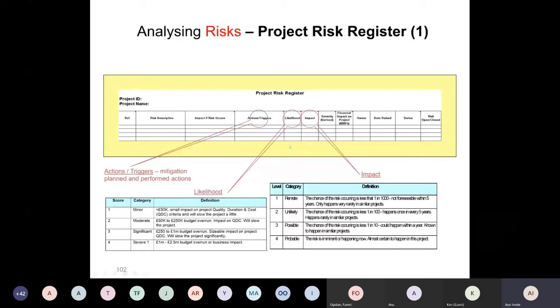Okay, so we've been talking about, you know what, guys, you need to manage your risk, you need to identify your risk, you need to make sure you document your risk. Where exactly do you document your risk? There is a document that is called a risk register. Somewhere you will see it as a risk log. That is where you document your risk. So this is what a risk register looks like.